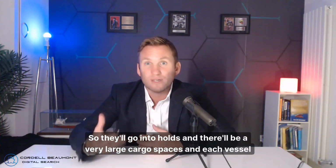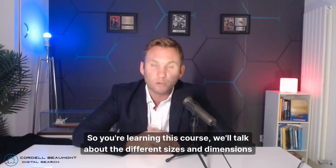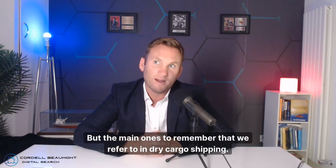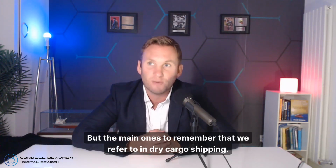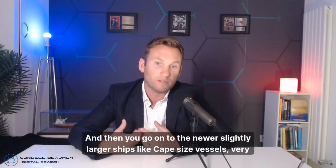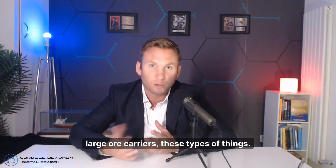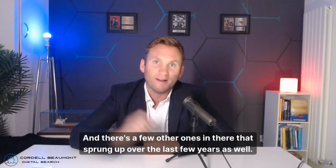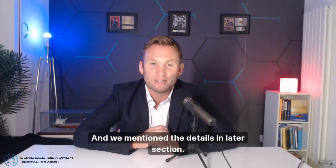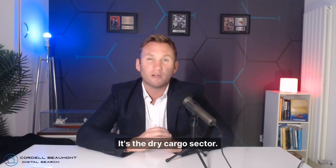And each vessel has its own subcategory within dry cargo. So you'll learn in this course, we'll talk about the different sizes and dimensions of the ships themselves. But the main ones to remember that we refer to in dry cargo shipping are the Handysize, Supramax, Panamax, and then you can go on to the newer, slightly larger ships like Cape-sized vessels, very large ore carriers, these type of things. And there's a few other ones in there that sprung up over the last few years as well. And we mention the details in a later section. So that's the main focus of this particular lesson. It's the dry cargo sector.